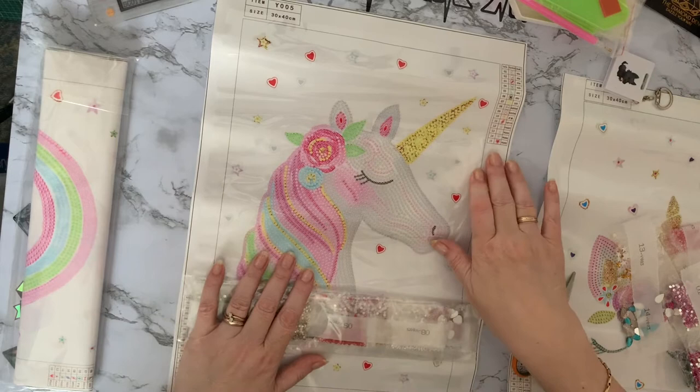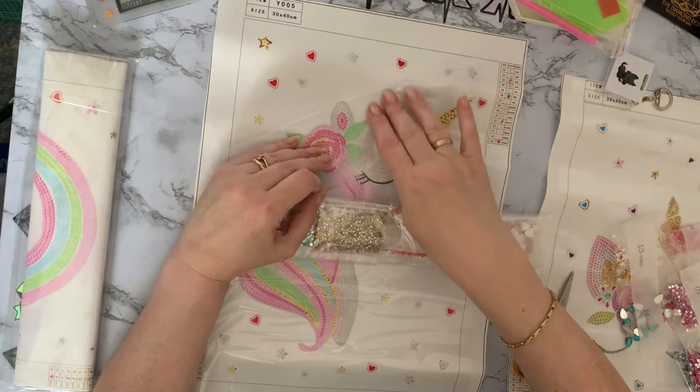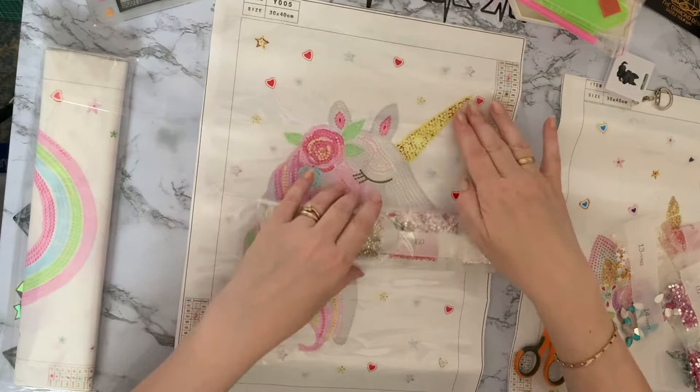And this one has 15 different shapes and colours. And again, it looks like we're all going to be around the edges. It is a special shape, and these are what we call special diamond painting partials. So none of the background is diamond painting, none of that is sticky. But the little bits where you put like the hearts and the stars has got stick on, and then all the unicorn has stick on.